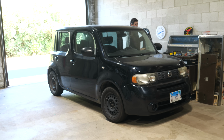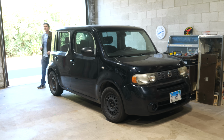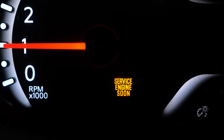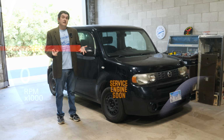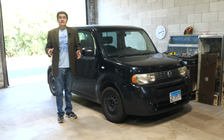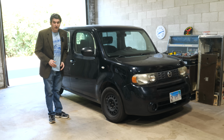This Nissan Cube has a little yellow light on its dashboard which says Service Engine Soon. That's its version of a check engine light, which is more formally known as the MIL, which stands for Malfunction Indicator Lamp. And as its name implies, that means something's wrong with this car.